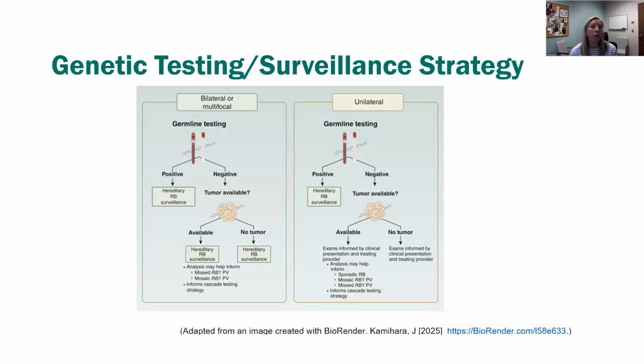But either way, even if we don't have that tumor sample, but a patient has bilateral disease, we would screen them and treat them as if they have hereditary retinoblastoma.